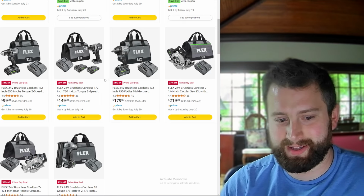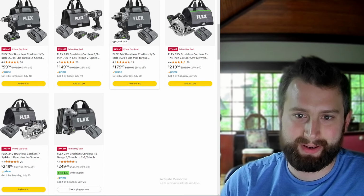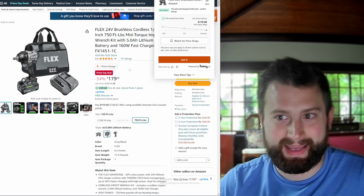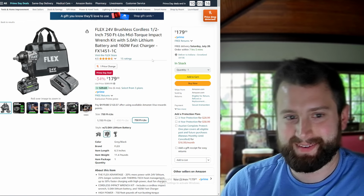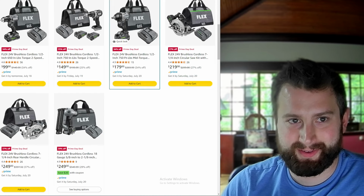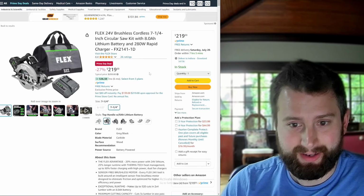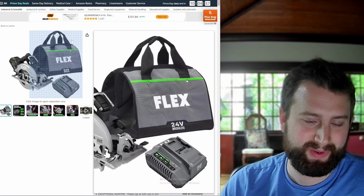The other deal I want to show you guys too, actually two other ones they've got going on right now, is also going to be their mid-torque impact kit, which is a pretty solid deal here at 180 bucks. You're not really going to find a mid-torque impact kit that cheap from a lot of other brands, with a pretty solid warranty on this thing for under $200, and that's a pretty solid deal here. This thing puts out some pretty good numbers as well. And then they also have a 7¼ inch circular saw kit. Not the best deal I've seen, but pretty good if you're in Flex for $220 there. That's actually a really, really solid deal there for $220, of course.